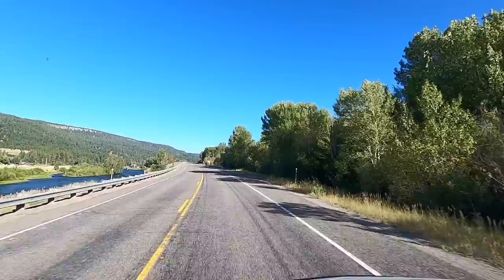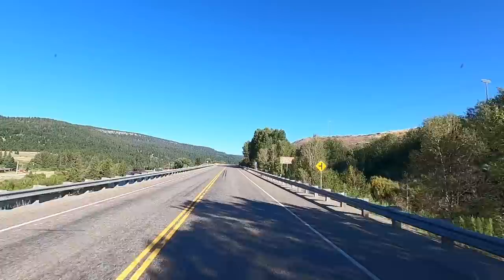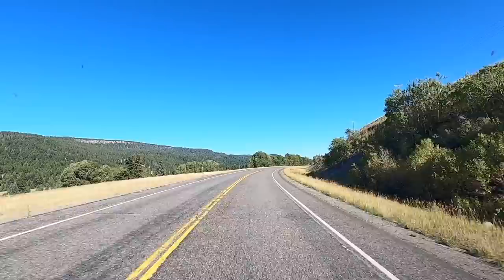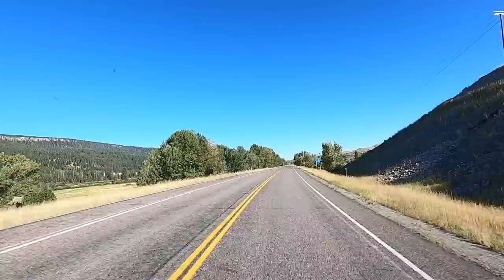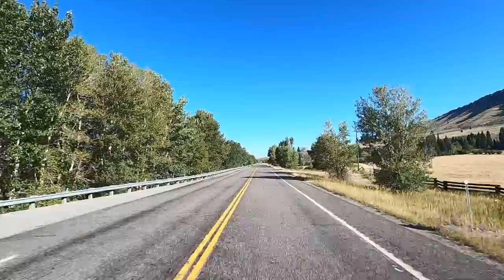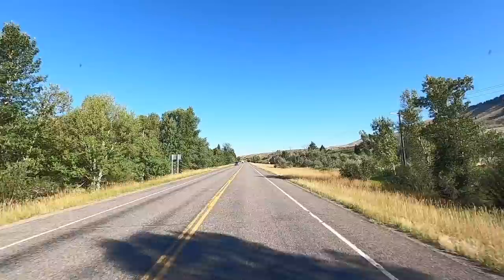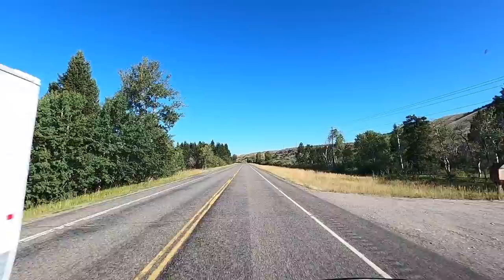Well, I'll start looking for a pullout or somewhere to stop. Oop. Just seen a sign. Said recreation area. There's one rest area, 1 mile. Cool. Alright, we'll stop at that. Hopefully it's good. Still got a few trees. The mountains are kind of bare. Typical Montana landscape.